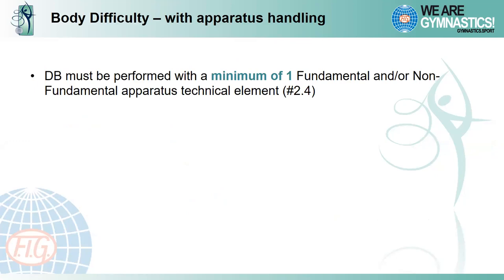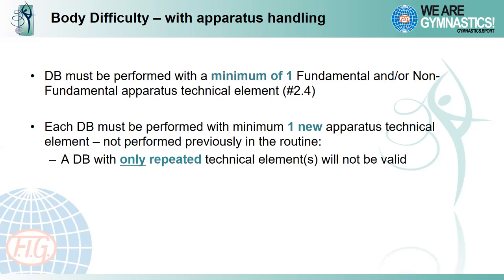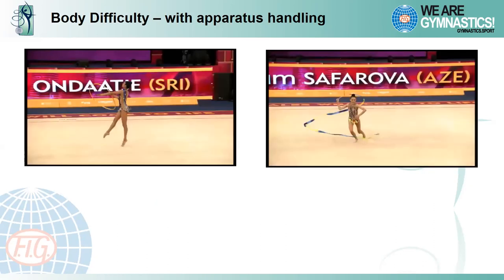Remember that DB must be performed with minimum one fundamental or non-fundamental apparatus technical element. Each DB must be performed with a minimum one new apparatus technical element not performed previously in the routine. No repetition. A DB with only repeated technical element will not be valid. A DB with a repeated technical element plus a new technical element will be evaluated due to the new technical element. Let's see examples. What do we mean?